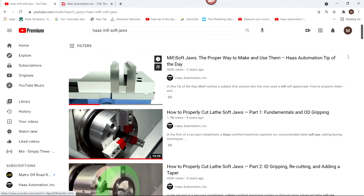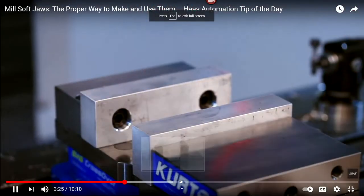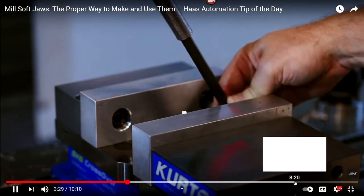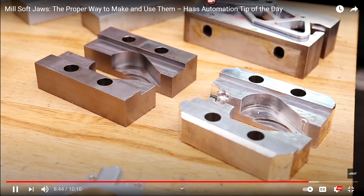But we go through here and we actually talk a lot about how to mill soft jaws and how to make your own and why you want to do it a certain way. And so we got a lot of tricks for you here too. So you can be sure to check that out. And we'll give you a lot of good information about when to use soft jaws, how, what, why.